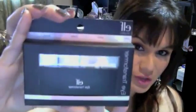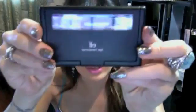Here's the eye products that I ordered. This is the Eye Transformer. It's like a palette, and it comes with 4 different colors. And if I could just read what this is about to you, because I had no idea what this eye transformer was, and this was helpful.